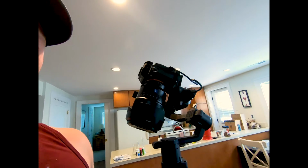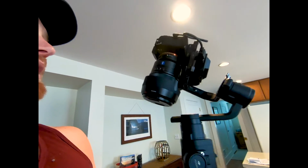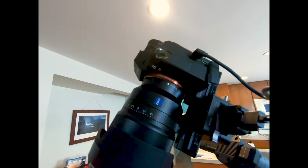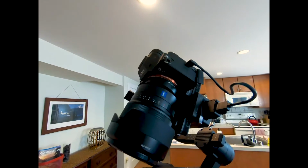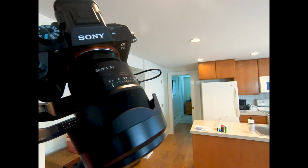The last one that I use, which is almost exclusively for video, is my Zeiss 35mm 1.4 prime. I absolutely love this lens. You see, I got it attached to my camera setup. This is kind of like my go-to camera setup for video. But what I have here, it's the Zeiss, like I said, 1.4, 35mm. It's got the aperture ring, which makes it really, really convenient.